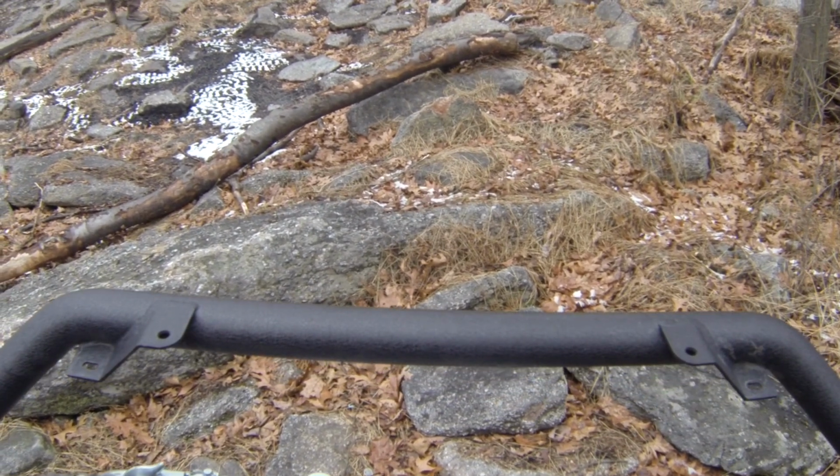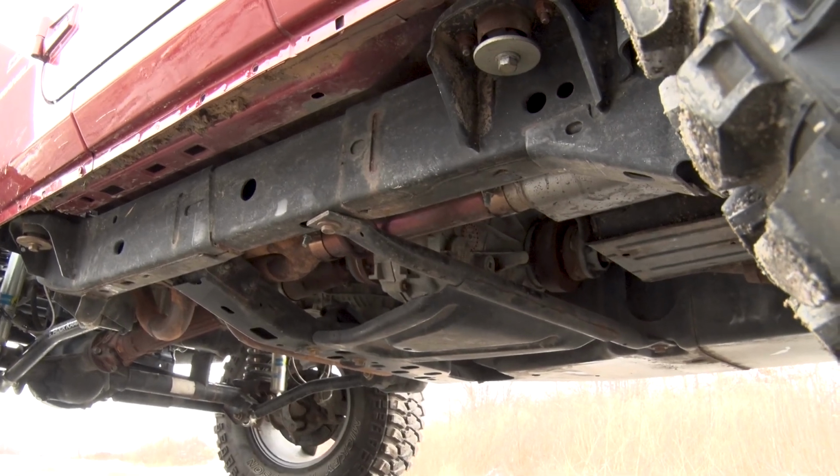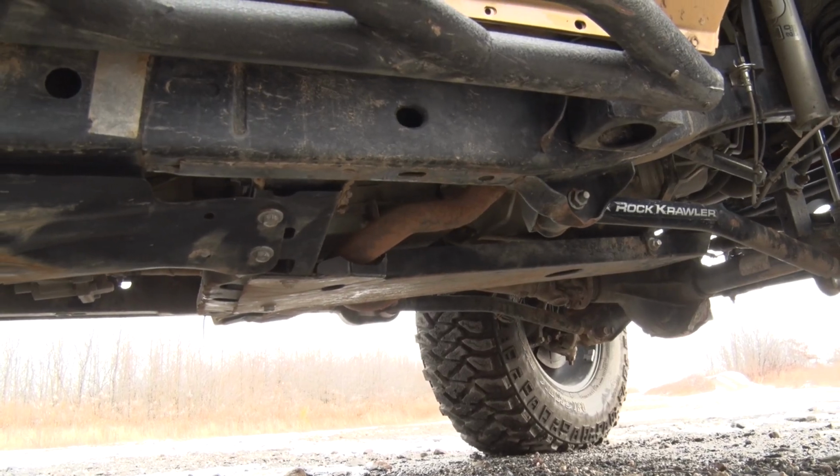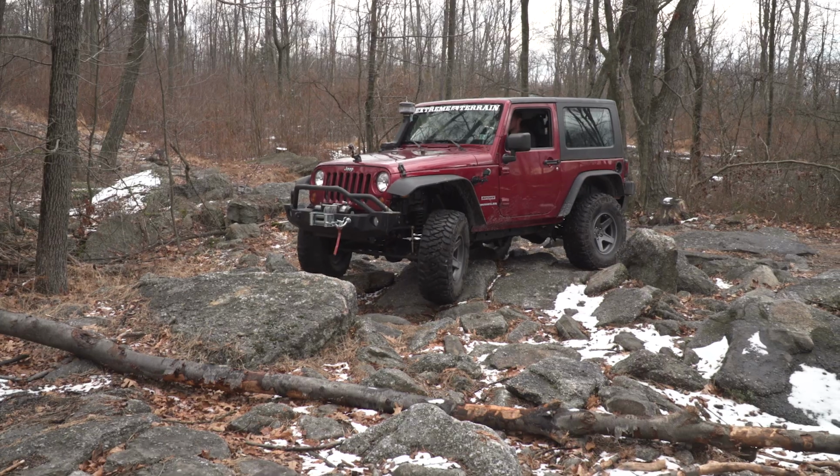Looking at this obstacle, chances are we're gonna end up using the factory skid plates that are on the two-door that I'm driving right now. But with the four-door, we're definitely gonna be glad that we have those aftermarket skid plates that are gonna be a little bit stronger and give us a little bit more coverage.